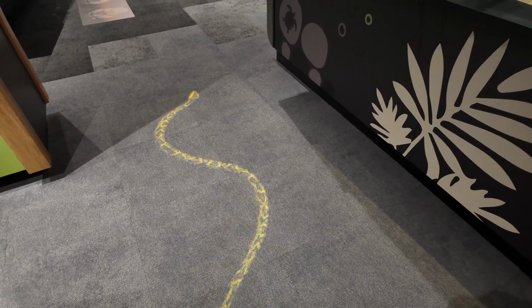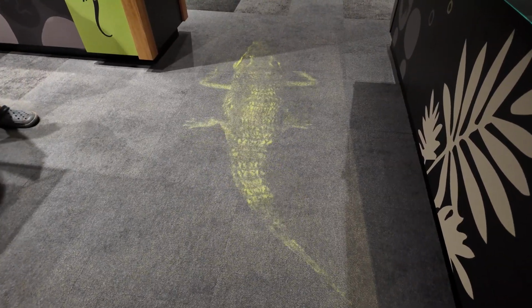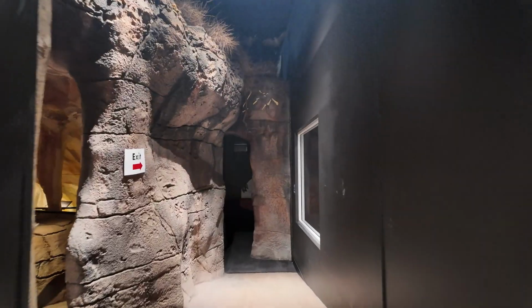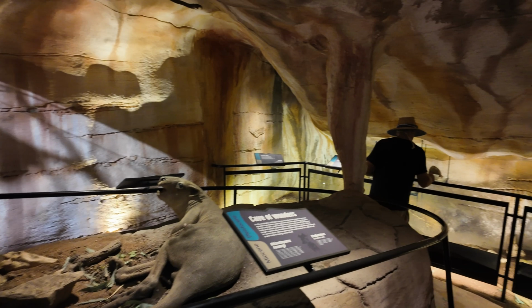I thought there was a snake on the floor. Oh, there's a crocodile. Eh? Crocodile. Going into caves now. How good is this, Steve? Look at this. Fossil bones and stuff.